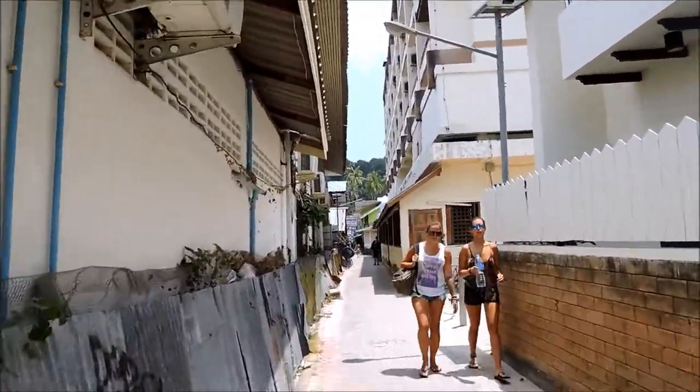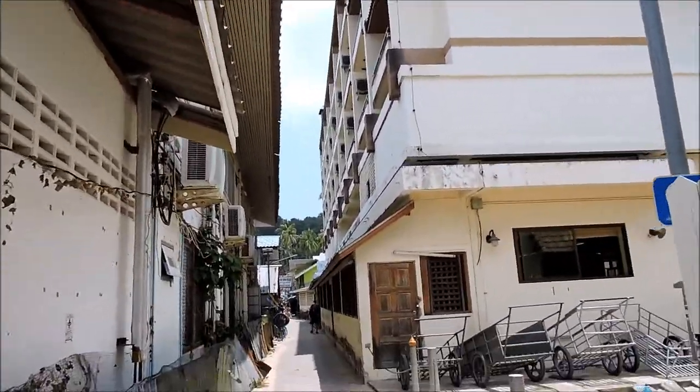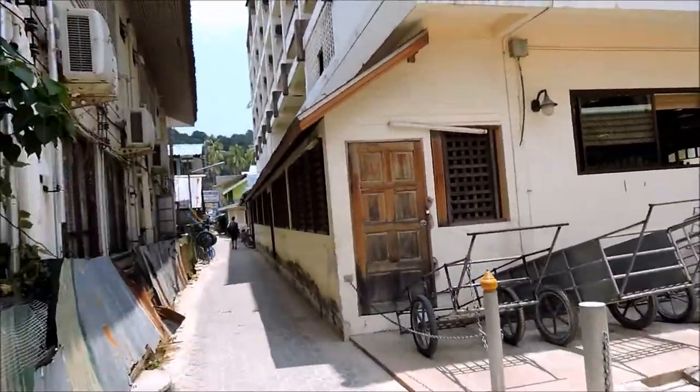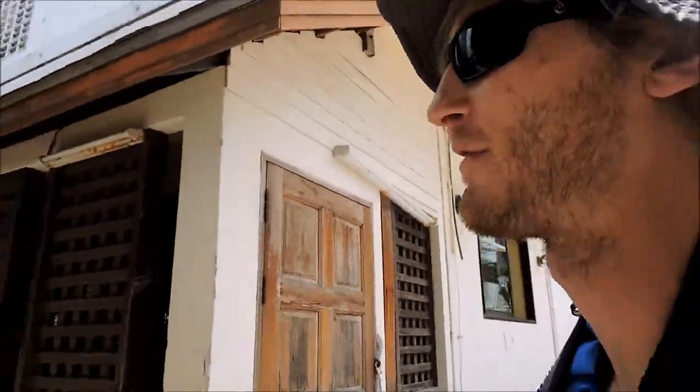I'm assuming the evacuation route is just to the top of that little hill. And we walked from one beach to the other in like 2 minutes, so it's not very big. It's not very wide. It's pretty long.